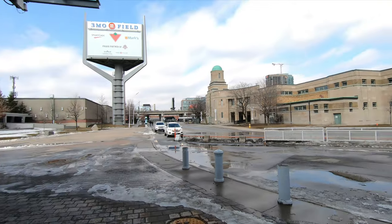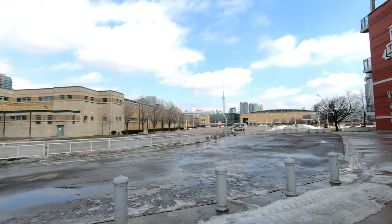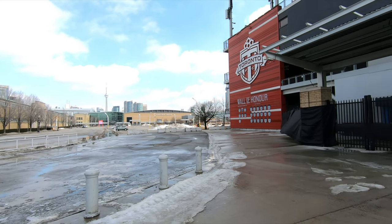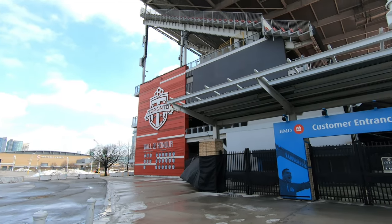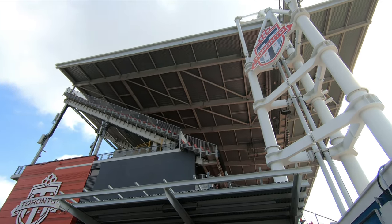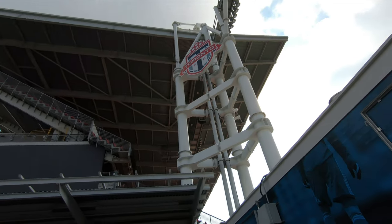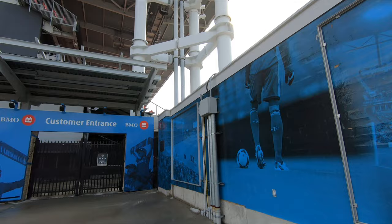And from here, let's have another glimpse of CN Tower and partial view of downtown Toronto. And then you can also see a nice view of the stadium. And then let's take a look up. So it actually is giving a nice scenic view from this angle. So let's move on.